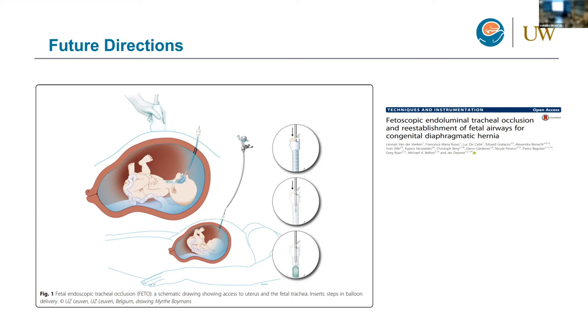So I do have a question from a prominent senior pediatric surgeon. Dr. Javid is asking if you could comment on the thoracoscopic CDH repair and risk of recurrence for babies that do not require ECMO for CDH.